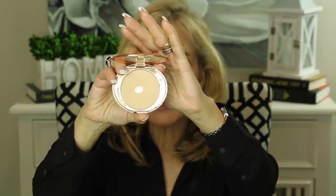Now my next Sephora fave is again Charlotte Tilbury, and this is the Airbrushed Flawless Finish Powder. This is the powder that I carry around in my purse all day. As you can see, I've used quite a lot of it. I'll show you how it looks. Oh, it just feels buttery, buttery, buttery.